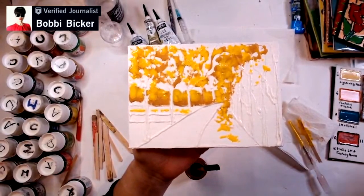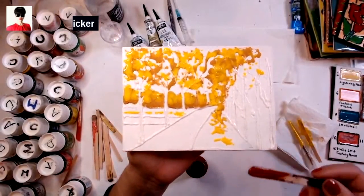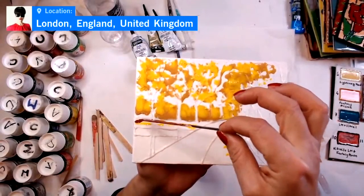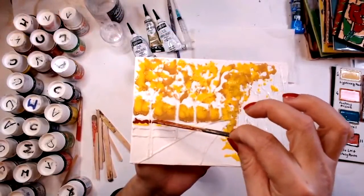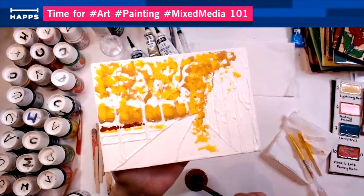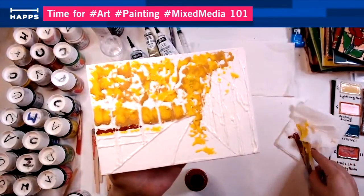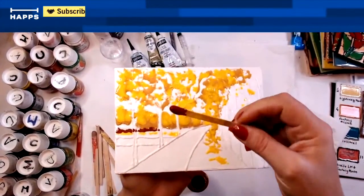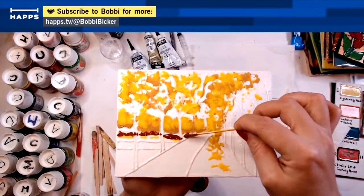Okay, so now I took a little bit of terracotta and I'm gonna add a tiny bit right at the end in this area here for the ground. I'm gonna add some brown too, but now this stick I see is a little bit thicker, so I'm going to grab my yellow stick because it's a bit smaller. You guys see?